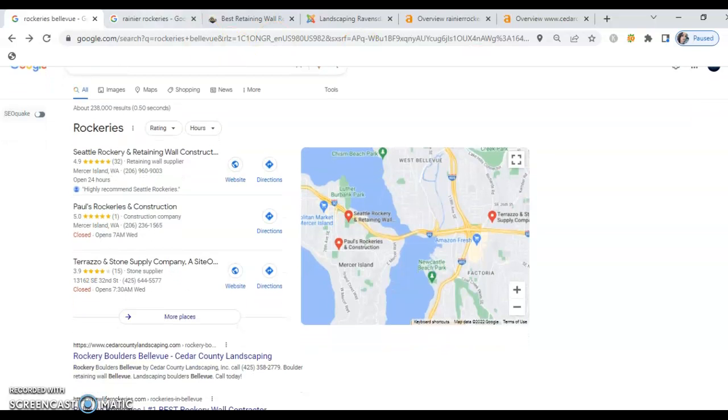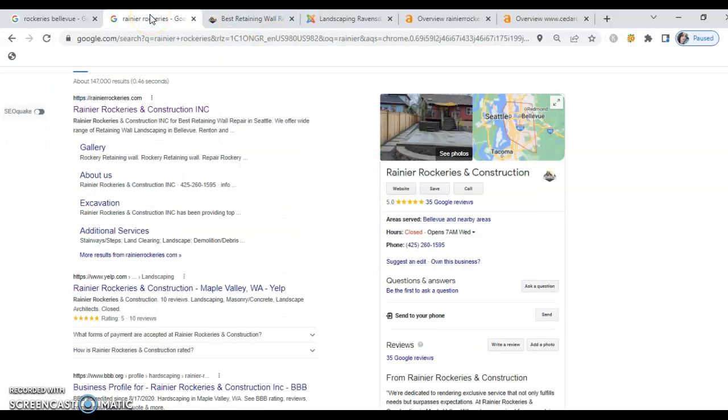All right, so I did find the Google My Business listing for Rainier Rockeries. It looks absolutely amazing. The reviews are just wonderful. This definitely shows how credible and quality of a company that you've got going. So this is wonderful. Photos are great, all of these things. The only thing that I would suggest for your local map listing is that you get additional citations. A citation is anytime a business telephone number, name, and address is mentioned on Google, you're issued a citation.